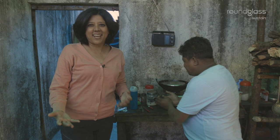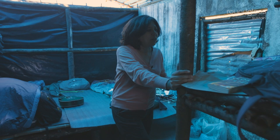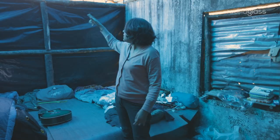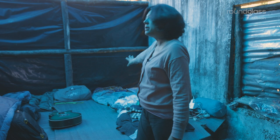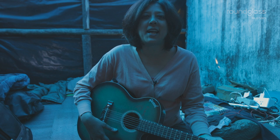Just step inside here, not far from the kitchen. This is where the team will rest for the night. Some basic shelves over here for their books and their belongings. And there's no roof over there. So temperatures dip down to 2 degrees, 3 degrees. It gets really cold here. No mattress, there's just a bamboo platform and sleeping bags. And for your entertainment, once in a while, if somebody from the team knows a song, then there'll be some music. That's how scientists live when they're out collecting data in these remote areas.